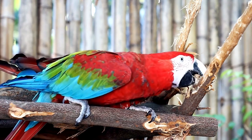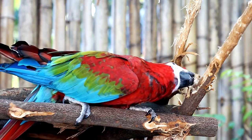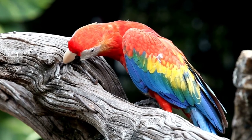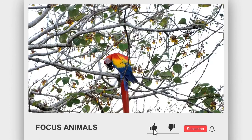This species is mostly vegetarian, predominantly eating nuts, seeds, leaves, and fruits as well as insects. The scarlet macaw can live up to between 75 and 90 years in captivity, although a more typical lifespan is 40 to 50 years.